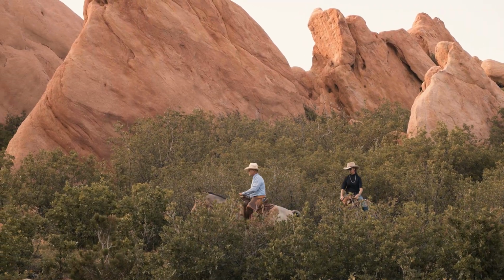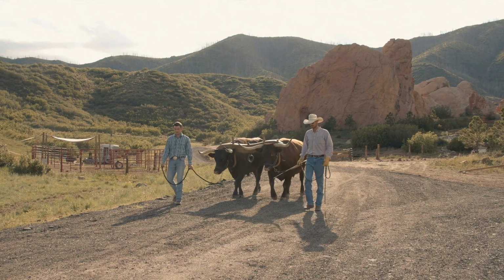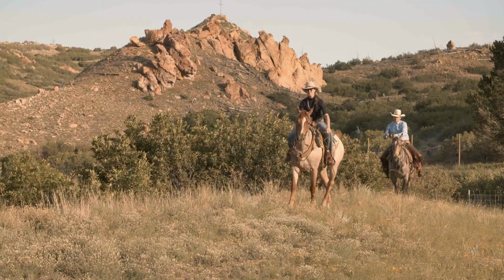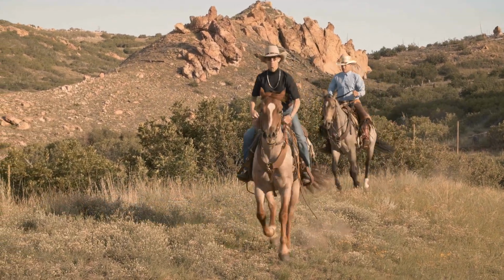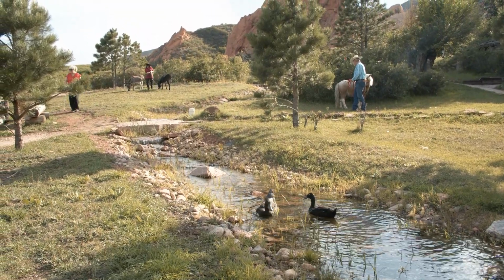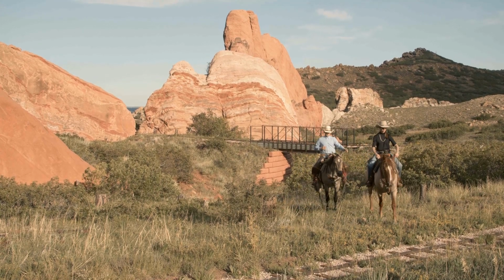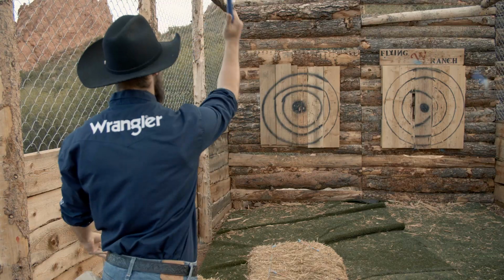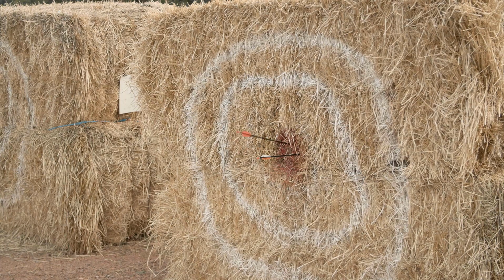Welcome to the Flying W Ranch. There is no place like the Flying W Ranch. It is a private garden of the gods. You can see behind me here the spectacular beauty of this ranch. It is a 1,400-acre real working cattle ranch to boot. You can do a slew of activities here. Riding horses, going on horse and carriage rides, doing a rough stock rodeo, axe throwing, or archery. We have a train that goes right through the heart of these rocks.